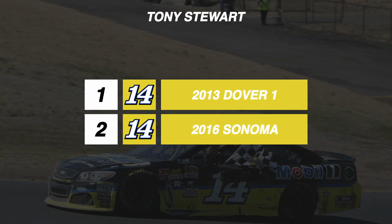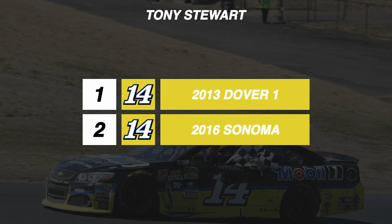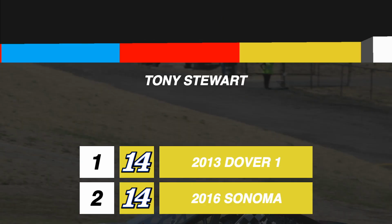And our final driver to achieve 2 wins in the Gen 6 car is Tony Stewart. These 2 wins came at the 2013 Spring Dover race, as well as a win in 2016 at Sonoma. That win at Sonoma was the final of 49 wins that 3-time champion Tony Stewart got in his Cup Series career.